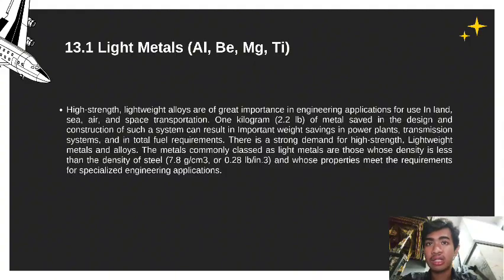These four metals and their alloys comprise the bulk of the high strength to weight ratio metallic materials used in industrial systems. Aluminum is the most versatile of these materials, and titanium is the most corrosion resistant, while beryllium has the high modulus and magnesium has the low density.